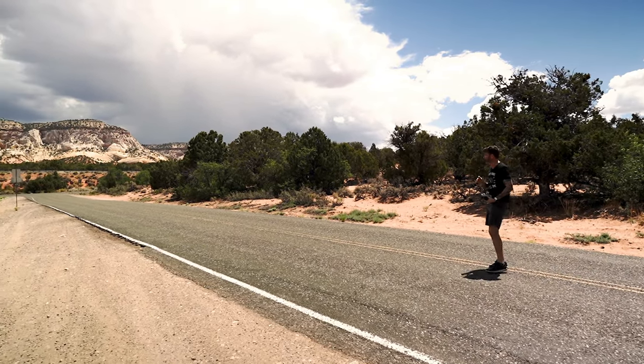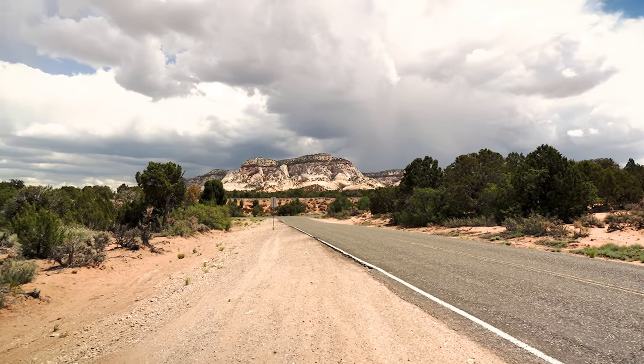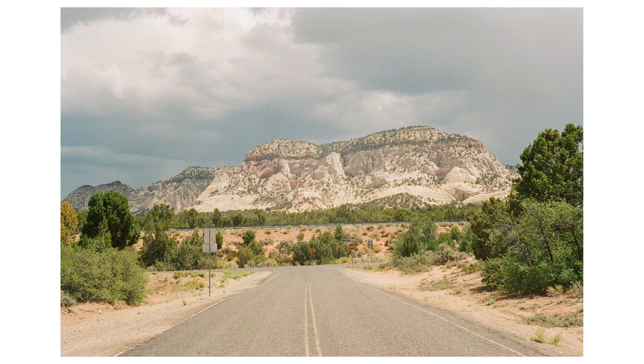So we're on the way out of the park, and there's a storm moving in behind this formation, this mountain plateau, and I had to pull off and get that shot. It's just too beautiful, guys.